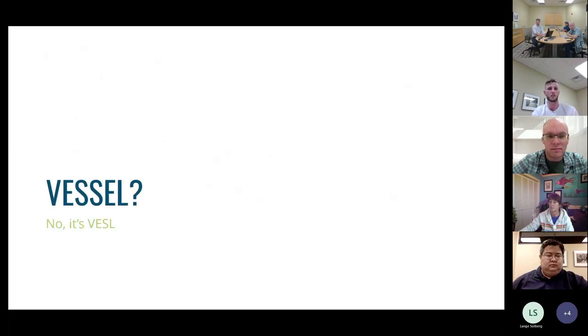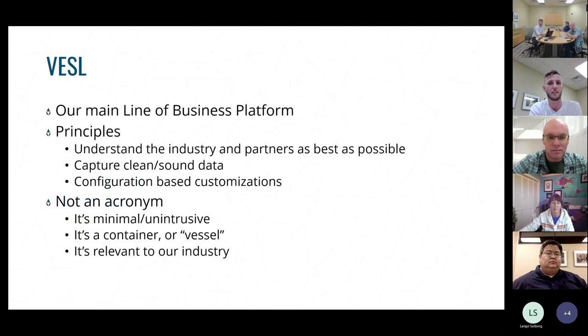So to get into the details of VESL, there is some confusion out there about the word VESL. It is not an acronym. It is VESL, V-E-S-L. And this is our mainline business platform. We have some core principles that guide us: keep clean quality data, reduce the burden as much as possible for people that use our application, and be flexible so that we can handle the various requirements that agencies need.